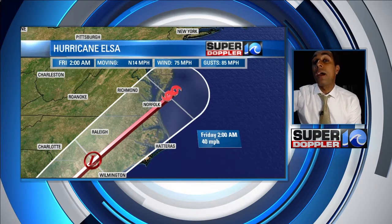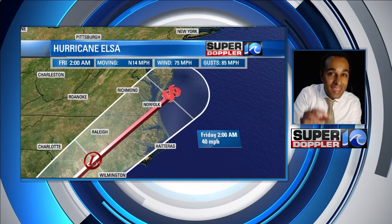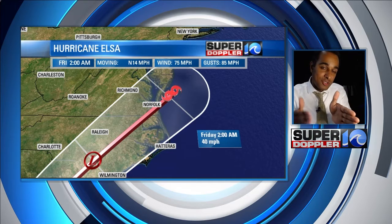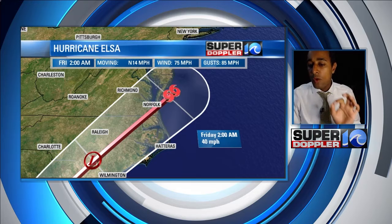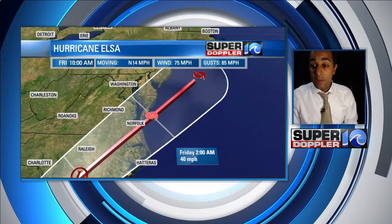So because it's becoming a tropical storm as it hits the Atlantic, that shouldn't be a big issue for us here in Hampton Roads, that changeover from depression to a tropical storm. So don't be so concerned about what icon it looks like as it hits the water. But still, it's all about that path.